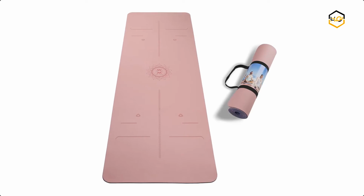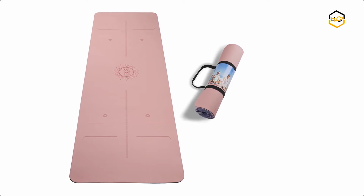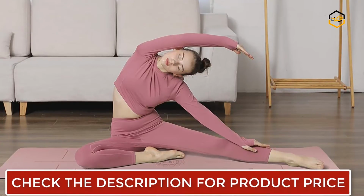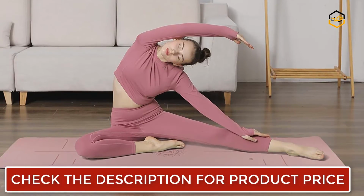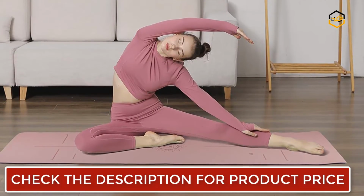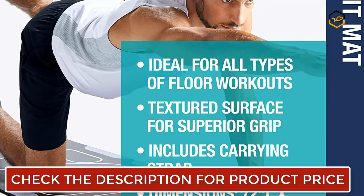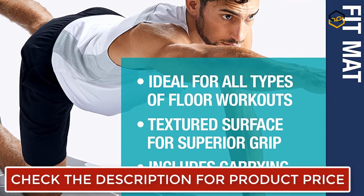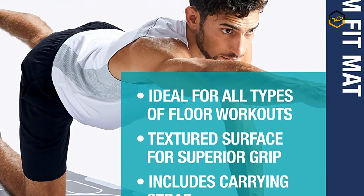At number 3 we have www Yoga Mat. This has a special sticky non-slip texture on both sides and a density higher than ordinary yoga mats. That provides excellent traction and superior grip, best suitable to practice many forms of yoga. This 72x24 size offers adequate space to fit any type of exercise like yoga, pilates, Bikram and fitness exercise. This offers the most comfortable experience for all level yogis. The 6 mm extra thick high density provides excellent cushioning and resilience.